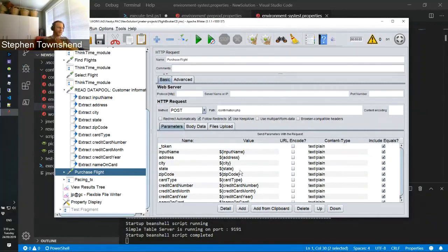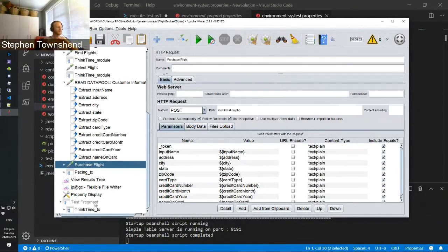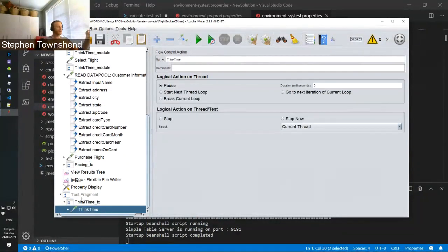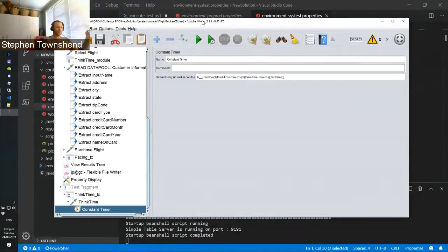Okay, the last tip. The last tip is this idea of a test fragment. Actually, this concept I got first introduced to in an early version of NeoLoad with the idea of the shared container. And so you can do the same kind of thing in JMeter. So for a test fragment, I've used think time as the example. Here's my think time. I have a flow control action. I have a constant timer. I'm randomizing the think time based on upper and lower bounds.